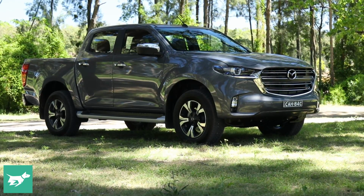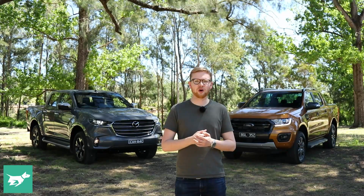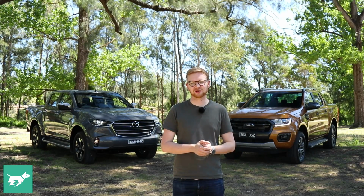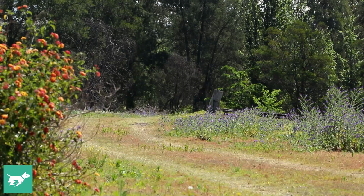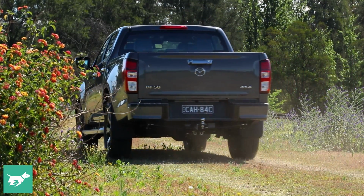The new BT-50 looks a little bit fresher and more modern to my eyes, and there's no doubt that it packs more adaptive safety technology, plus that interior is bang up to date with technology like wireless Apple CarPlay, and its payload is better on account of it being considerably lighter than the Ranger.